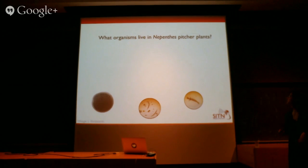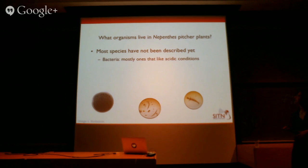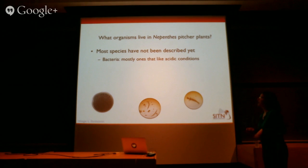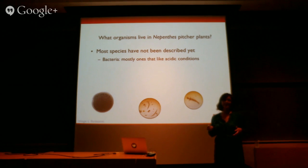So that's the type of sequencing that I've been using to find out who is in these pitcher plants. Just to give an overview of the organisms, most are species that have not been described yet. So most of the things I find are unknown to science. Bacteria that we find are mostly ones that like acidic conditions. And this makes sense because pitcher plants tend to be quite acidic inside.